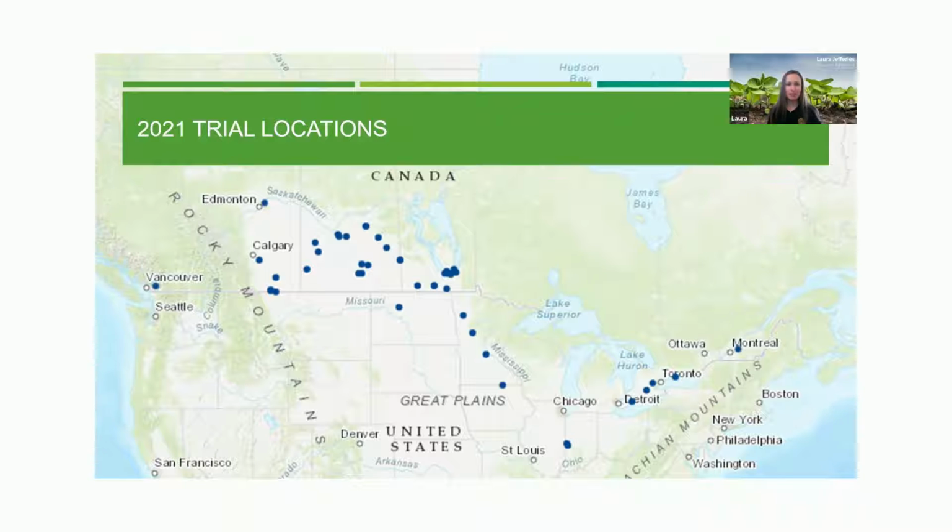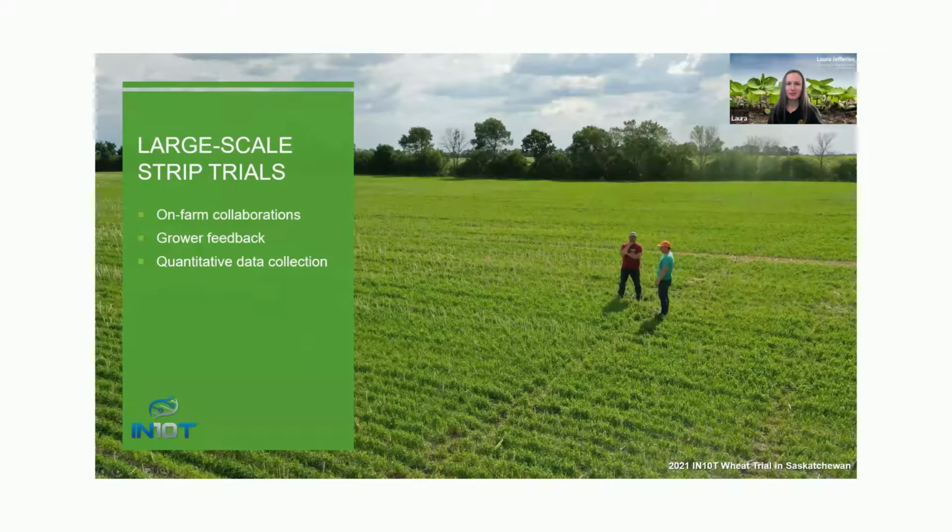And again, Jason mentioned that our testing program has consisted of 2 types of trials. We've got our replicated small plot trials and our large scale on-farm strip plot trials. So I'll go through both of these types and then present some of the data. So starting with our large scale strip trials, this program is targeted to test Soileos with real growers in real conditions. So we partnered with a great team at Intent, and we've utilized their extensive grower network to trial Soileos.